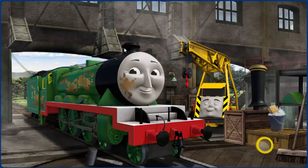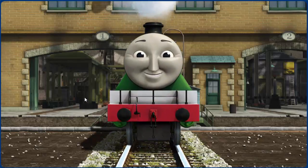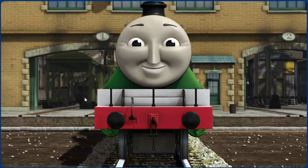Great job, but there's still more to do. Henry's wheel arch is broken and he has oil stains. Great job, but there's still more to do. Henry's wheel arch is broken. You fixed it! Henry is ready to be really useful again.